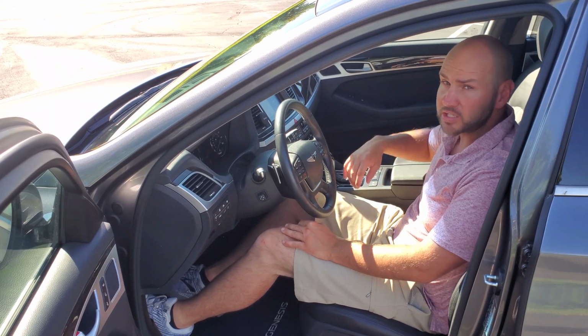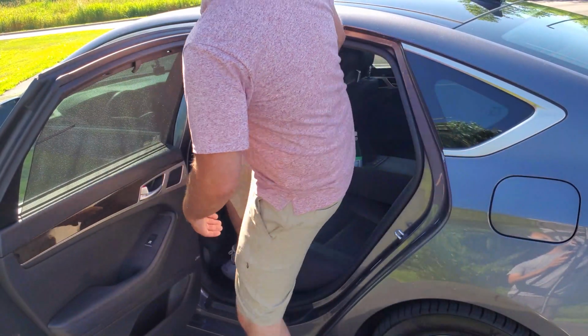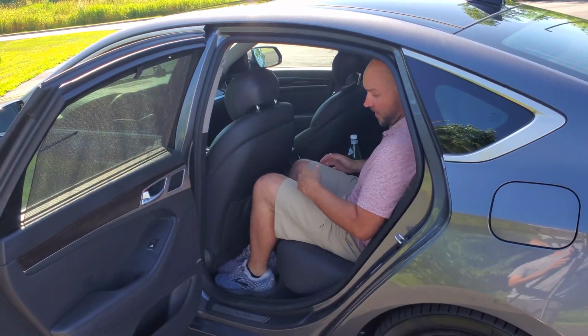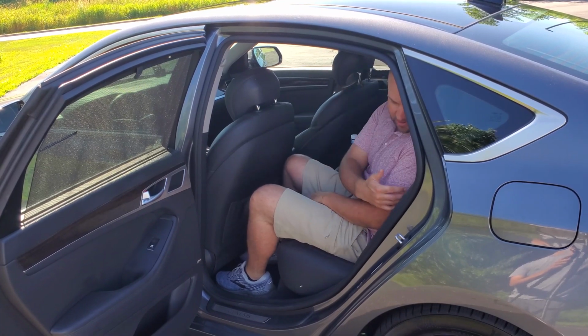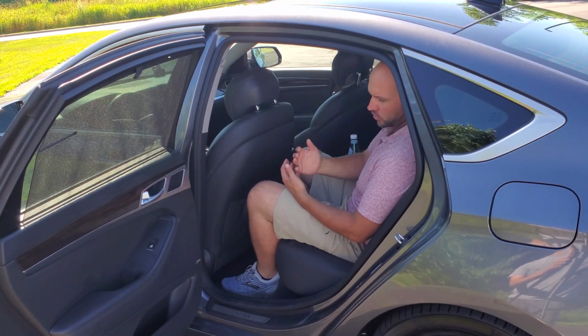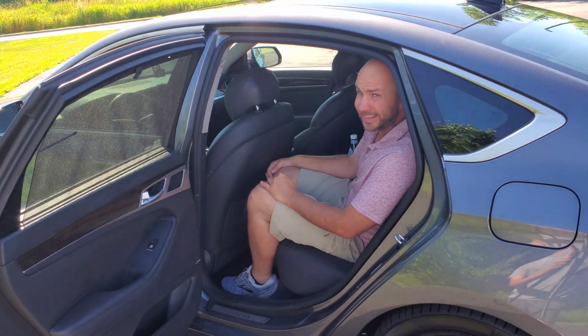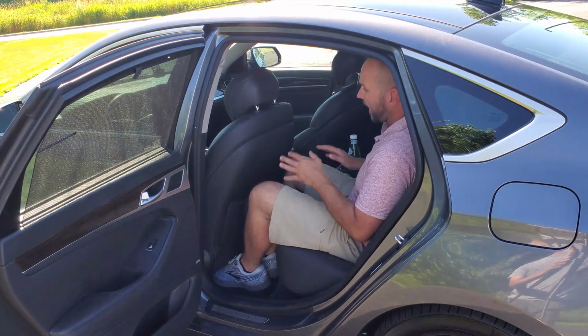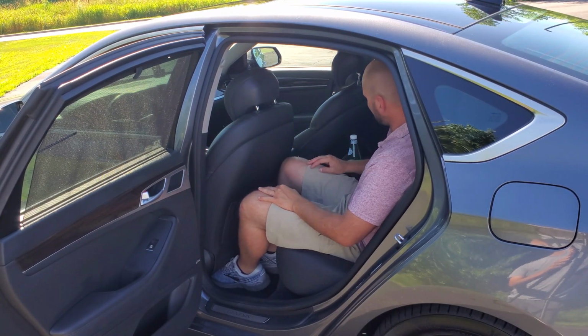Let's just see how crazy the back seat is. I left that front seat where I was comfortable. And getting in the back seat, as you can see, I have plenty of legroom. Now, we don't have the feature where we have power seats in the rear, so the back seat does have a bit of a slope, but it's like a straight lounge chair back here. I can go forward in the front. I can get as much legroom as I need in the back in the Genesis.